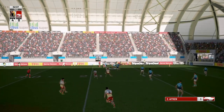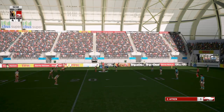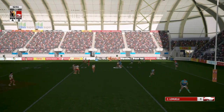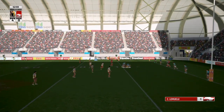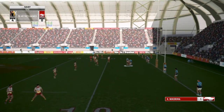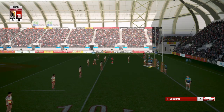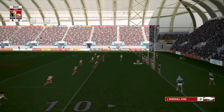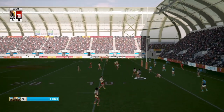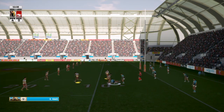Katoa spreads it wide. Ball and all tackle. Lamulu. He's held there. Wrapped up. The defence is looking a bit shaky here. Nikarima. Held. Tackle five. Loops it over the top. Katoa, the Gold Coast Titans will breathe a big sigh of relief. That was looking touch and go for a moment.